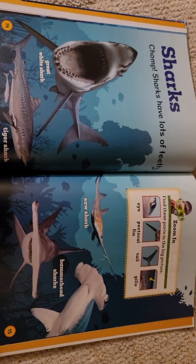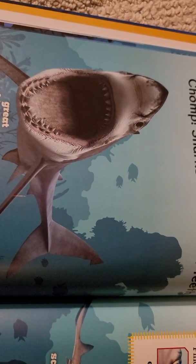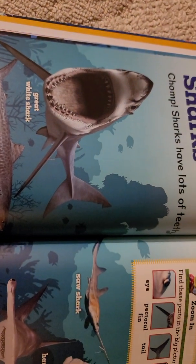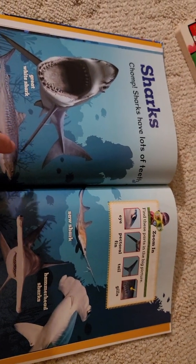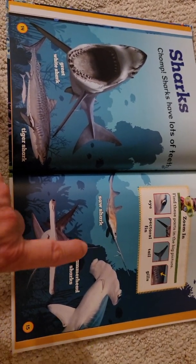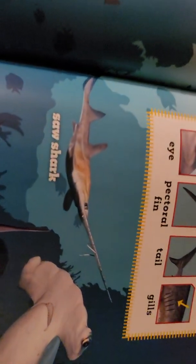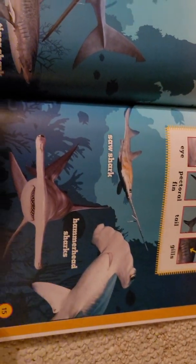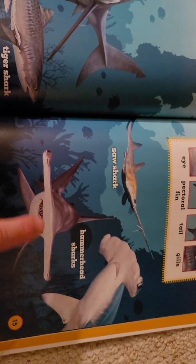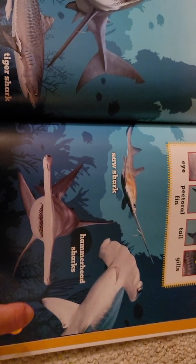Sharks. Chomp! Sharks have a lot of teeth. Would you like to brush all those teeth? Not me. This is a great white shark. This is a tiger shark. I guess he has some stripes, maybe like a tiger. This is a saw shark. Do you see why they called him a saw? Let's see if we can get a little closer. That is a long, long, long nose. This is a hammerhead shark. And see? That's a hammerhead and that's a hammerhead. They're a little different, but his eye is there and there.